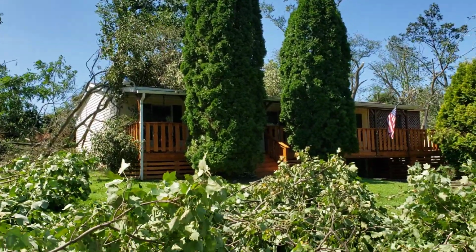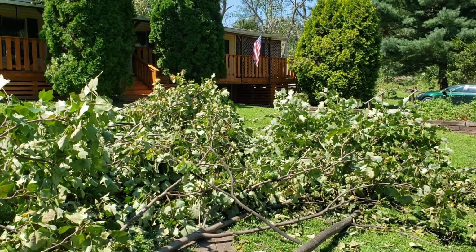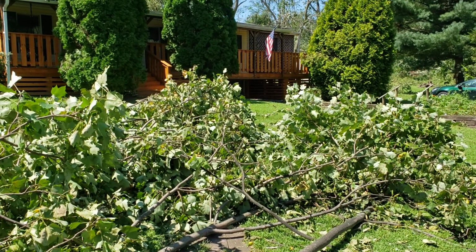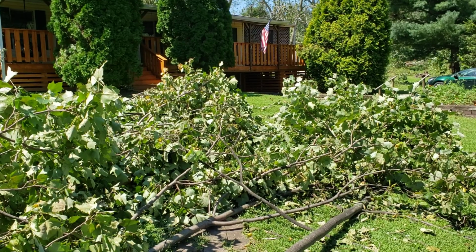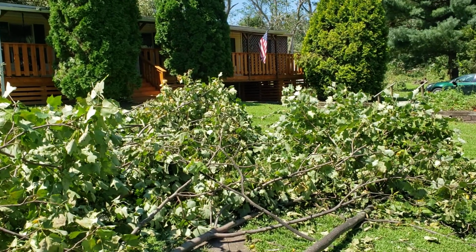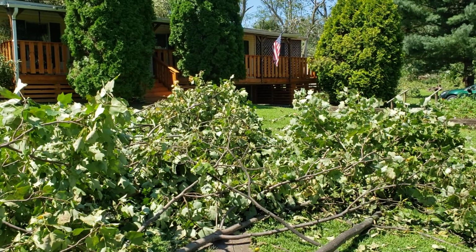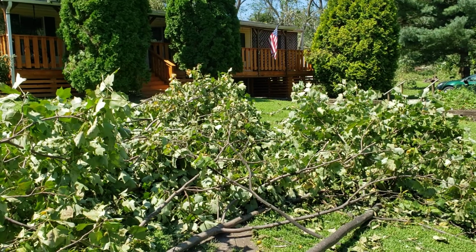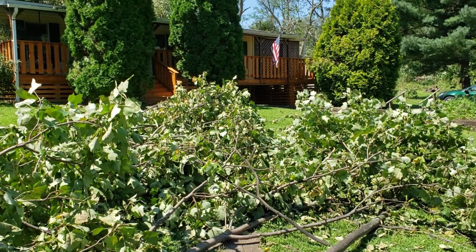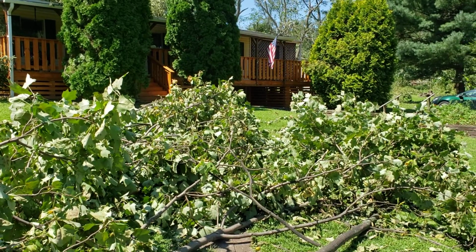The reason why all this damage happened is because yesterday during that severe storm, a very small F1 tornado went right through this house. Now, nothing inside the house was damaged except for my brother's screen, because he told me that his TV screen fell off the wall, and the screen on his TV might be damaged. We'll have to check that out.